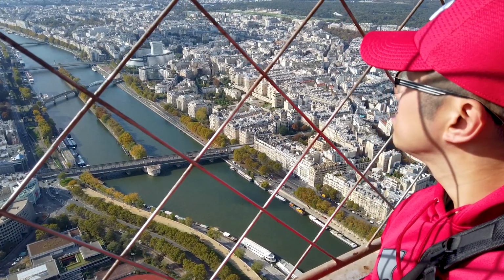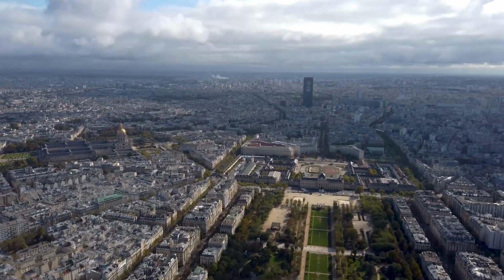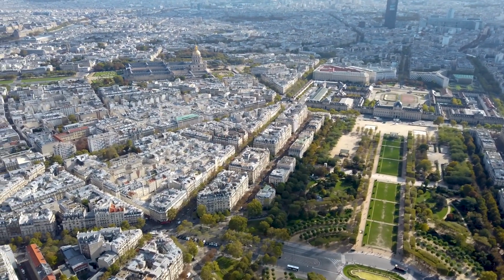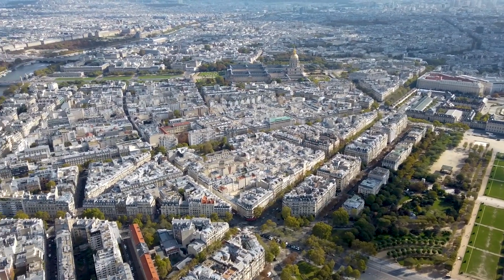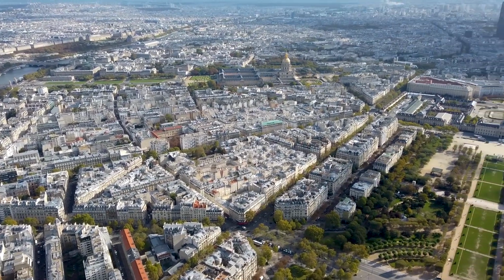But take your time to absorb the views and take lots of pictures here, guys, because the views are pretty damn amazing. Are these views as good as the ones on the second floor? I think so. And is it actually worth the money to go up here? I'm 50-50, but obviously you can make up your own mind on that.